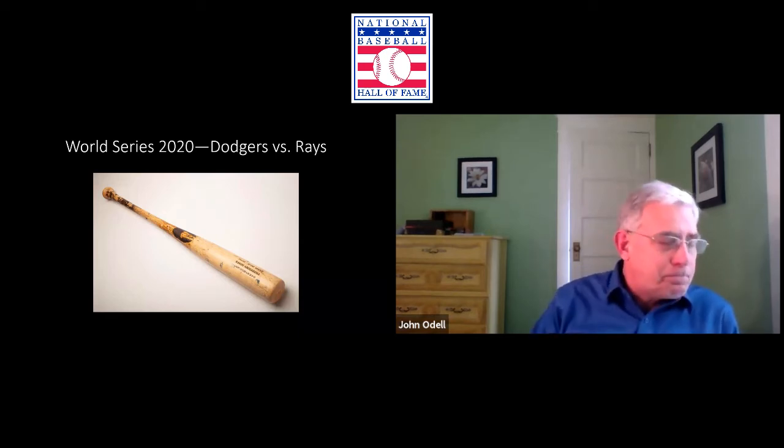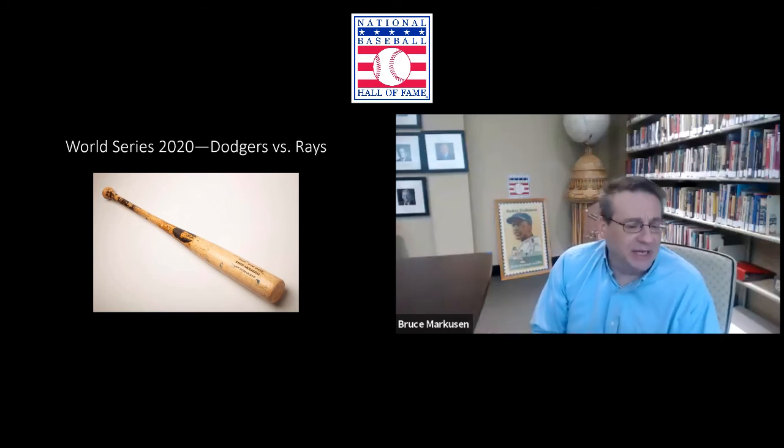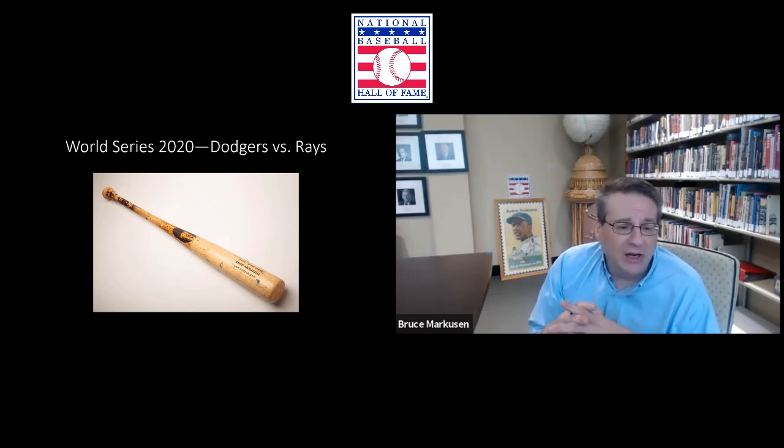Earlier with the birch bat, it was so dark in color you couldn't see any pine tar, although there may very well have been pine tar on it. This, of course, is a much lighter bat. We can see really pine tar. Looks like it's more than midway up the barrel or midway up the bat, and it's very heavy in pine tar toward the handle.